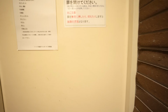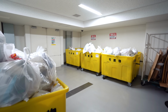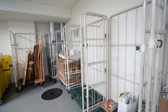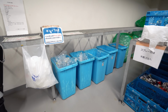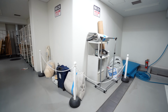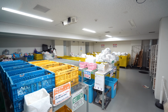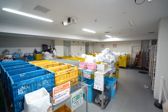Before I head out, I'll show you the trash room. There's a section for burnable trash, cardboard boxes, non-burnables, milk cartons, glass, cans, plastic bottles, and large items which you have to purchase a sticker and have picked up. Overall, Tokyo is a little less strict than the more countryside areas, I think, but we still need to separate everything, which I've gotten used to actually. I think it's actually weird not to do it.